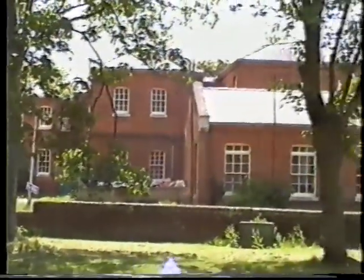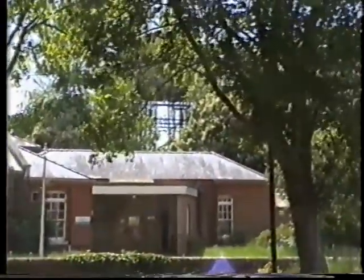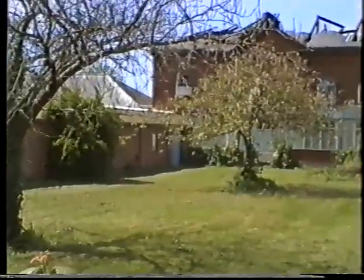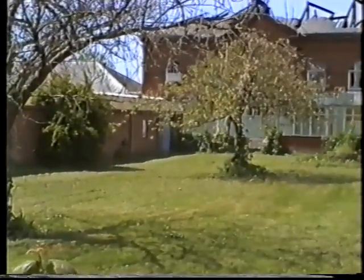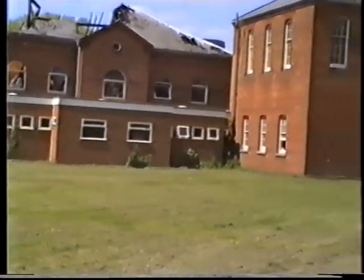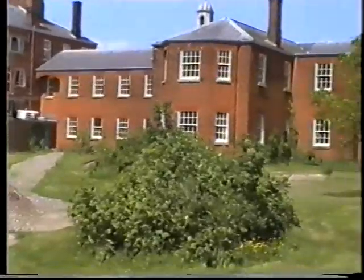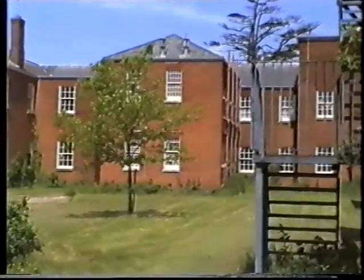Galbraith Ward again, from a different angle, with the water tower behind it. There's the hall again, looking from Our Ward court. And if I pan around here, you can see the old courtyard. K ward and G ward. G ward's the lower one.